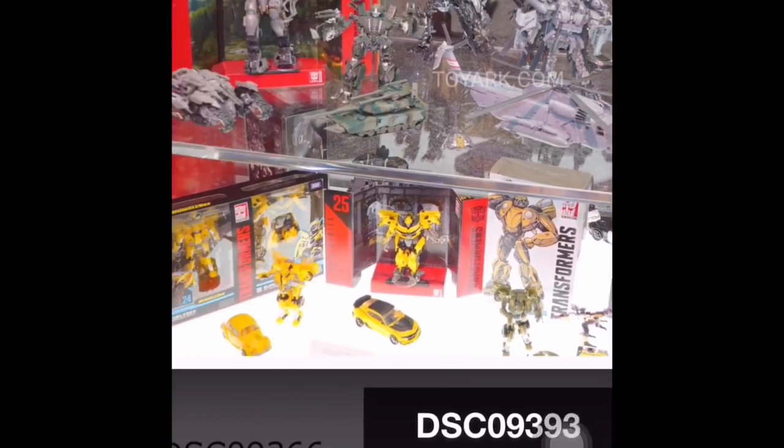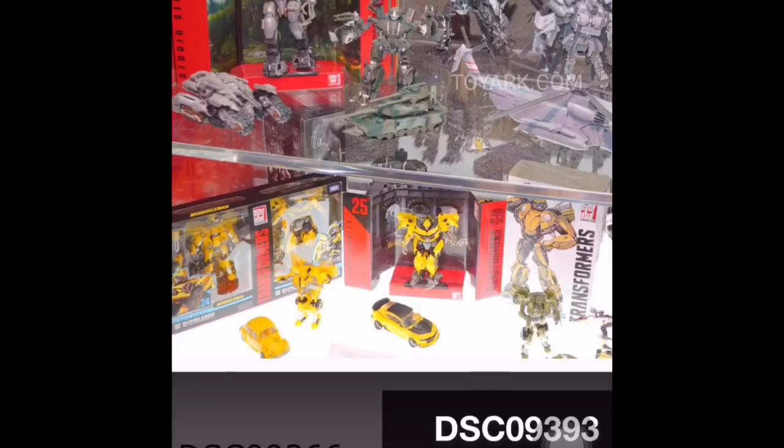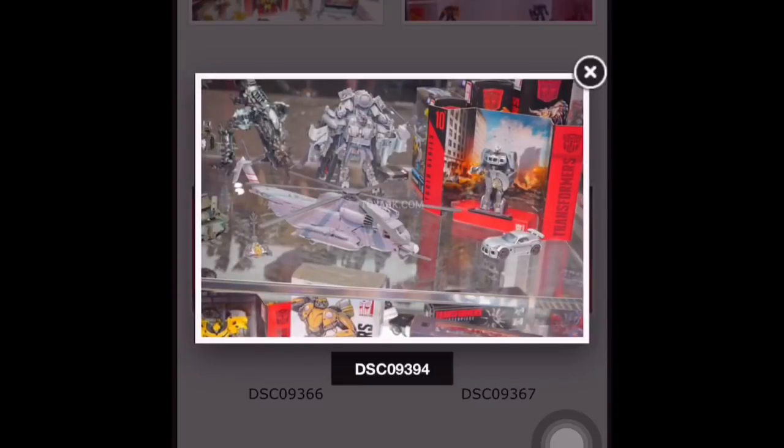No. This is interesting. There is a Studio Series Bumblebee from the Bumblebee movie, and the Last Night Bumblebee. This is interesting. I might go ahead and get this. Yeah, because it's wait, is there another picture? Maybe there's another picture. Okay.